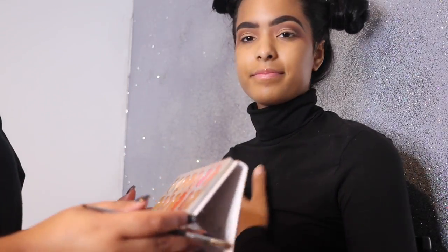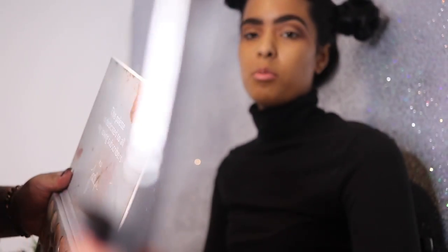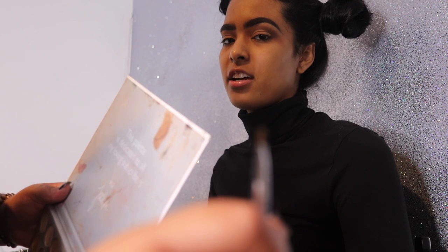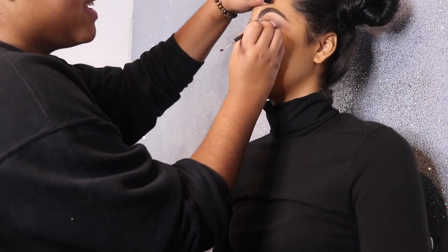Use this little beige. It's called Silk Cream. Oh, focus. It's just too focused on my face, I'm telling you. Oh, this little brush from the Morphe. And it has another brush, another side. That's skinny. Ooh, that's fire. And it's the Morphe M156. I was talking too much.